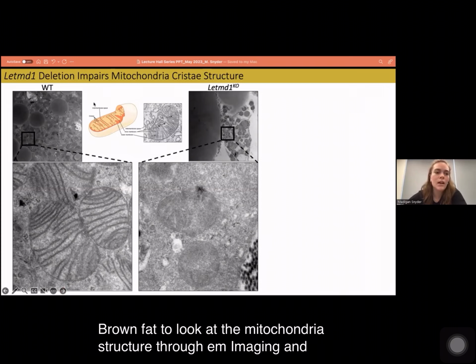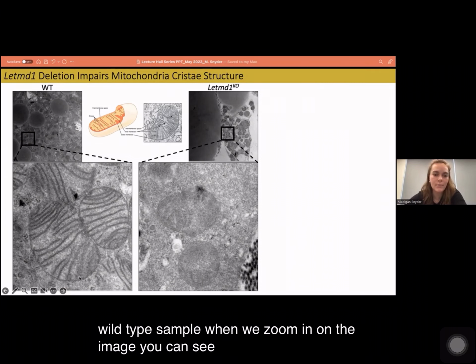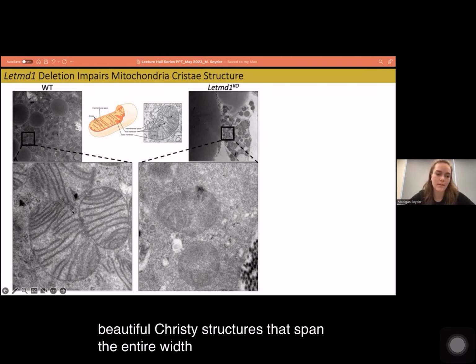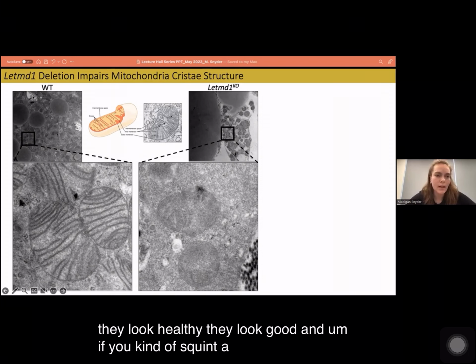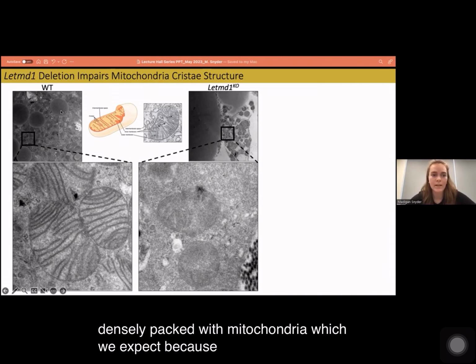So we used our wild type and global knockout brown fat to look at the mitochondria structure through TEM imaging. And just to show you here on the left, here's our wild type sample. When we zoom in on the image, you can see we have these really nicely formed mitochondria with these beautiful cristae structures that span the entire width of the mitochondria. They look healthy, they look good. And if you squint a little bit up here, you can see that the cells are so densely packed with mitochondria, which we expect because we are looking at brown fat tissue.